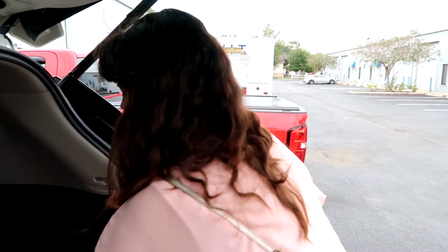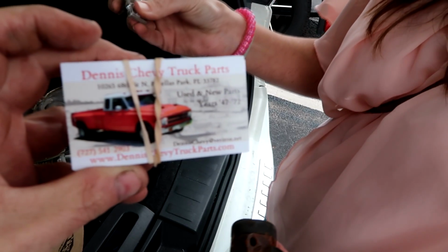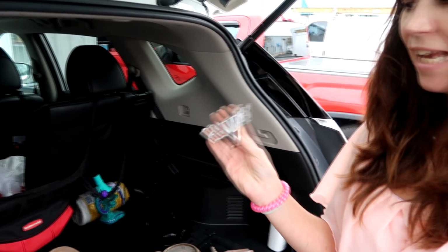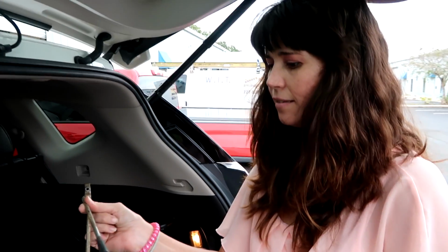I am a den leader. For those of you who have children, I'm a den leader for Cub Scouts. That means she has her own den and she leads it. And I lead my den of little boys. And we have a Pinewood Derby, and I reached out to a local guy, Dennis Chevy Trucks. He has a junkyard of all sorts of stuff. 47 to 72 parts. And this is my favorite piece. It's so exciting. I want to go wash it and clean it. That is awesome. And we're going to make trophies, like welding those together, doing something crazy. We're making trophies for the Pinewood Derby.